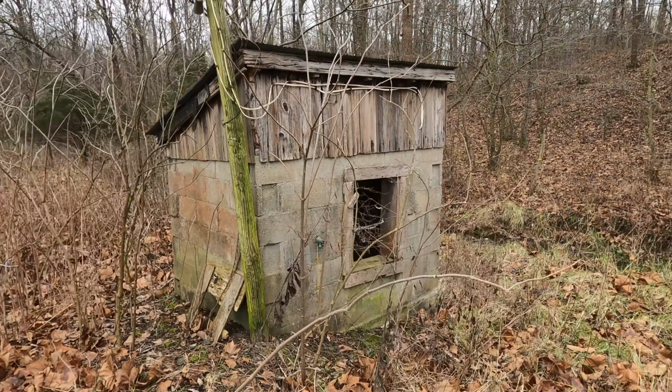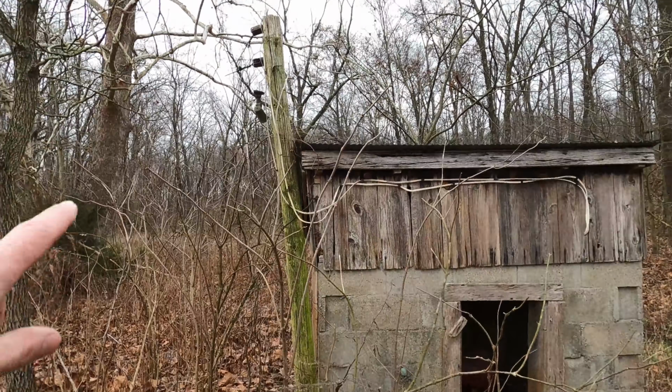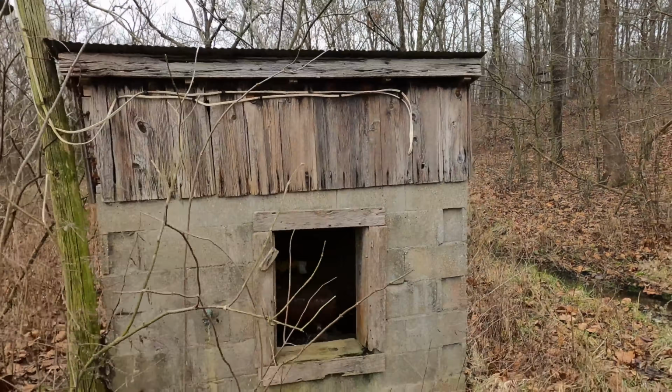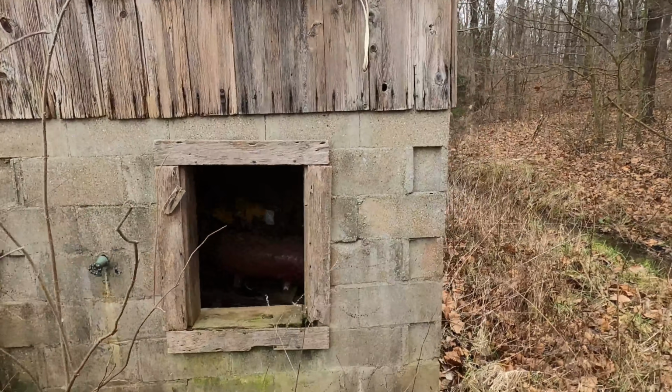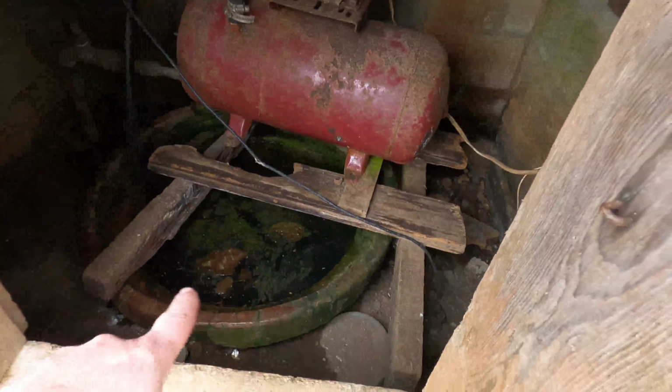So this here is the old well on the property. It's been disconnected for a long time. There used to be power that came into here, and this has not worked for several years, way before we bought the property. And inside of here, you can see this is the top of the well. There's actually water right there.